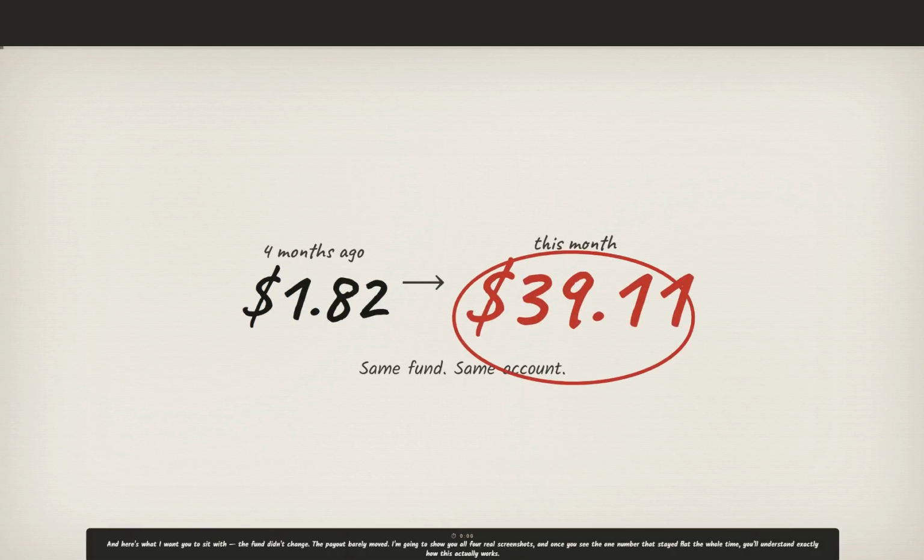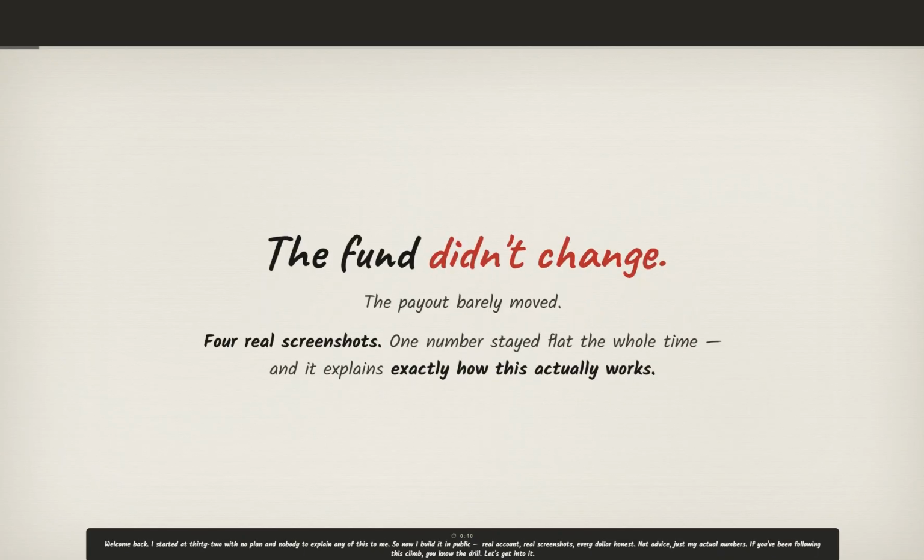4 months ago, this fund paid me $1.82. This month, the same fund paid me $39.11. And here's what I want you to sit with. The fund didn't change. The payout barely moved. I'm going to show you all four real screenshots. And once you see the one number that stayed flat the whole time, you'll understand exactly how this actually works.